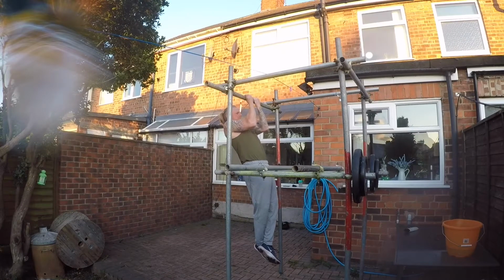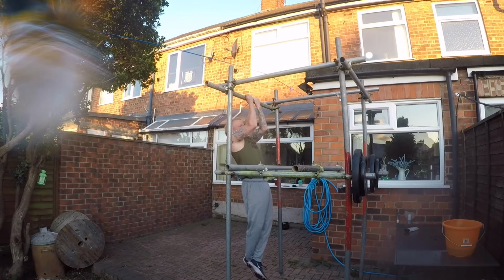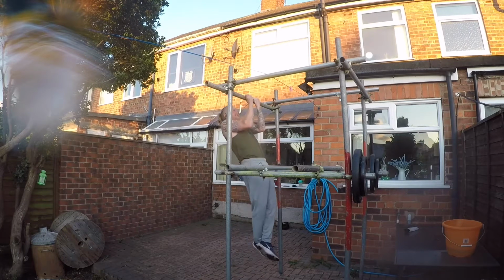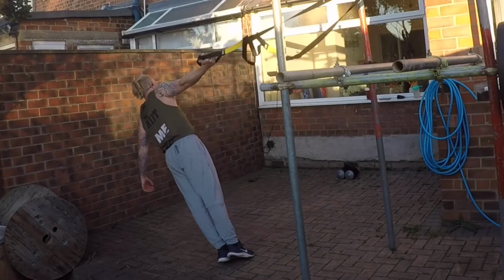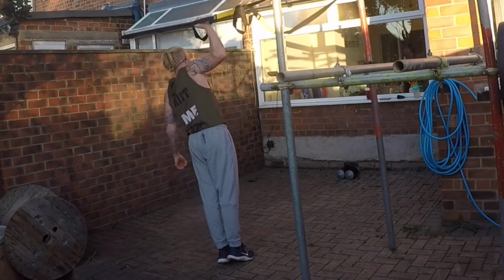We then moved on to those negative pull-ups then, guys, where we did 3 sets of 6 on a 10-second descent, which is absolutely disgusting, by the way. Then we moved on to those Michael Jackson single arm curls, and we did that for 3 sets of 8.